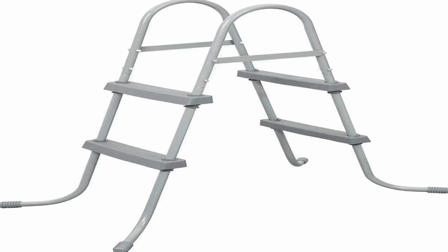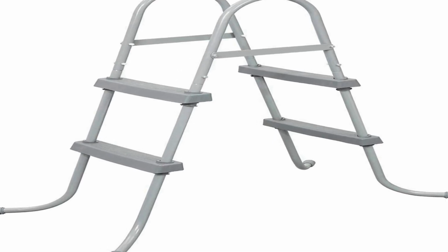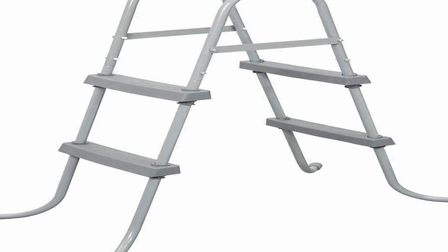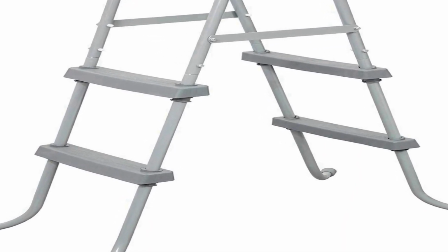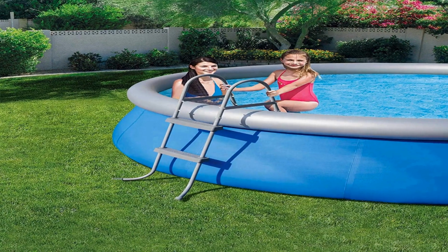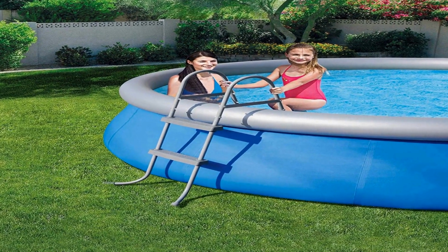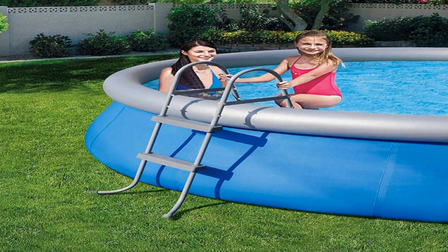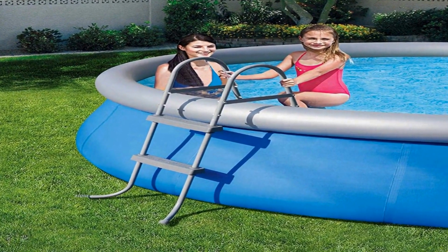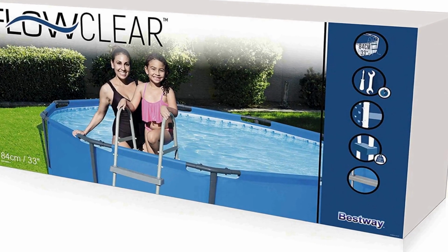The number 4 on the list is: on Amazon you will get a number of different products, but we are putting this in our list because of many different aspects. Corrosion and rust resistant metal frame. Heavy duty plastic steps with grip grooves. Above ground pool accessory. A must for getting in and out of our pool with ease.